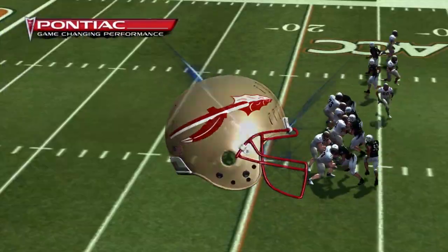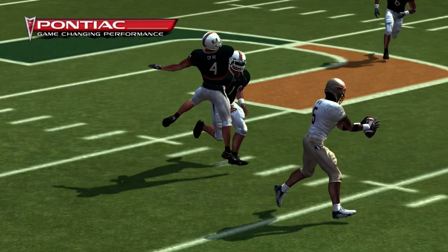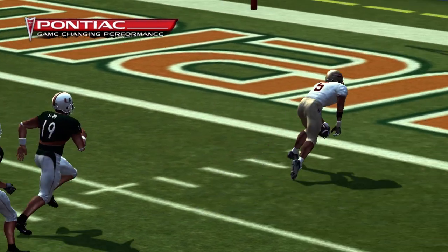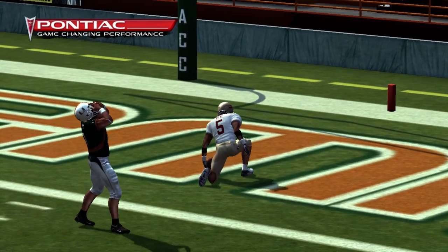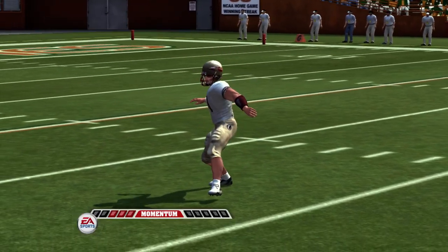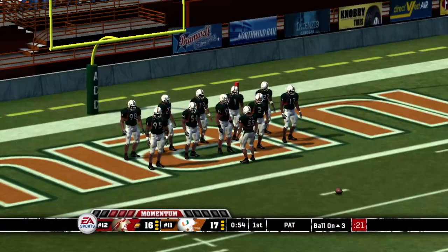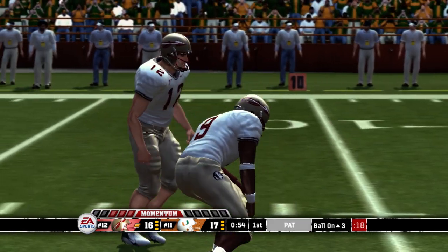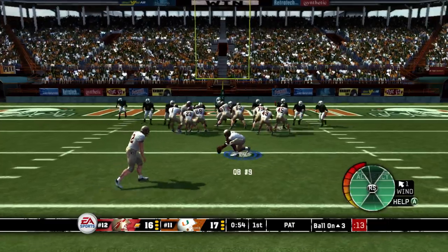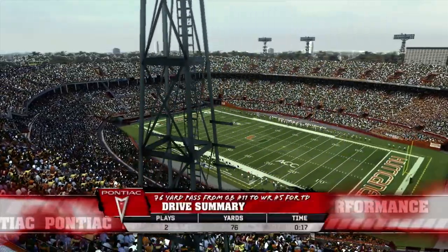The defense has to put somebody on this guy before he does some serious damage. Getting pressure on the quarterback is also key. You can't let this guy play pitch and catch with his receivers all day. The extra point to tie this game up. The kick is up, and he hits the PAT. So we take a moment to check out the Pontiac Drive Summary.